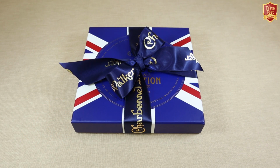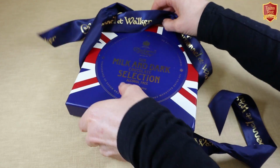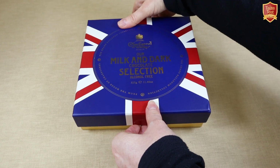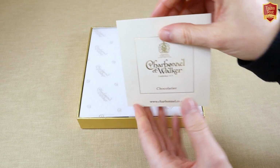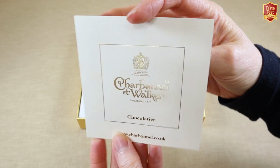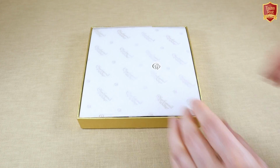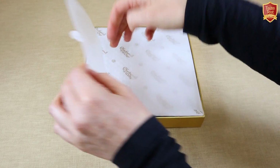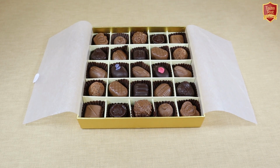So what we're going to do is have a good look at and then open all 6 boxes so we can see how they compare side by side, and then we'll move on to the tasting. So let's see what these ones look like inside. Always nice to have a silk ribbon to untie. You can see the menu here briefly, but we'll go into the contents in more detail shortly. I do like having a paper layer to open, it makes it feel more special, but for now we'll remove it for the purpose of filming.